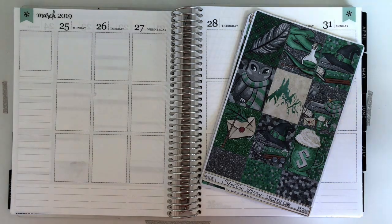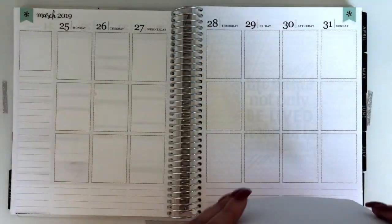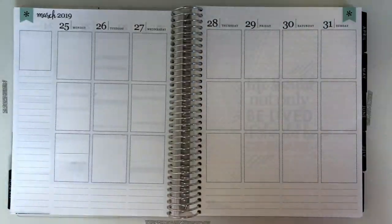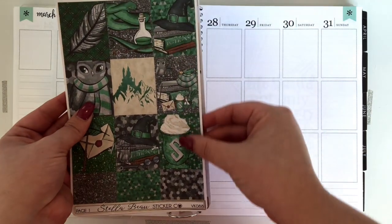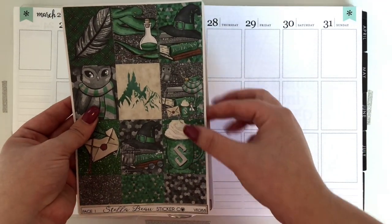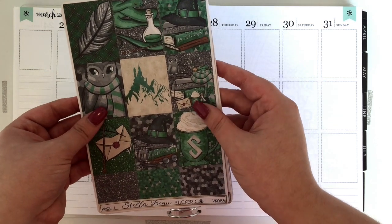I am of course a Slytherin, so I thought, what better way to celebrate than to use a Stella Beau Slytherin house kit. So this is the kit that I'm using today. This is just on the matte paper, no foil, but I am going to bring in my own foils. So these are your full boxes, which are very, very cute.